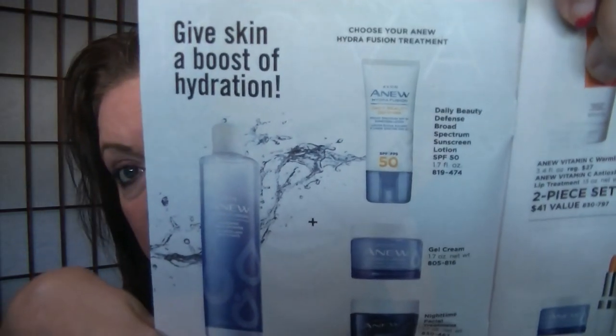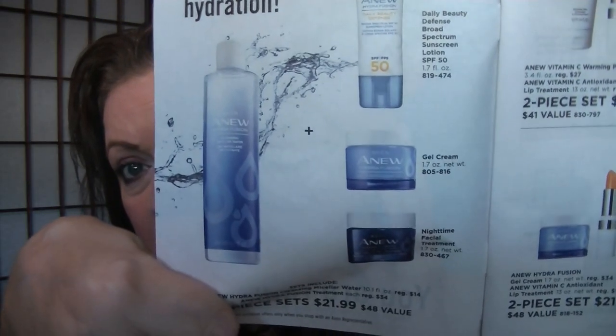There's a lot of good stuff in this little flyer here, and so I thought we would look at some of that stuff. There's some great skincare bundles in the beginning. If you are looking for some of the micellar, the Hydrofusion line, you can get your choice. It's the micellar water plus either one of these, the day cream with the SPF or the lotion with the SPF, the gel cream, or the nighttime facial treatment, which is like a sleeping mask. Your choice of those, and you get the micellar water for $21.99, you guys.